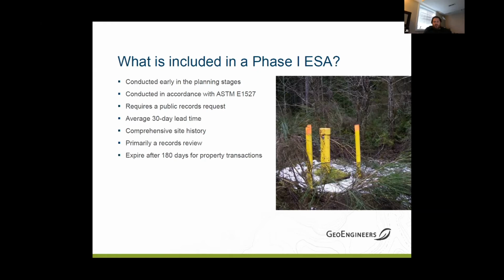And we did want to point out too that phase one ESAs for property transactions, financial institutions, they do expire. So after 180 days, if that property transaction hasn't occurred, you will need to redo it. A lot of the times, if it's very recent, you can go back to the last person that did it, and usually you can work something out to renew that.